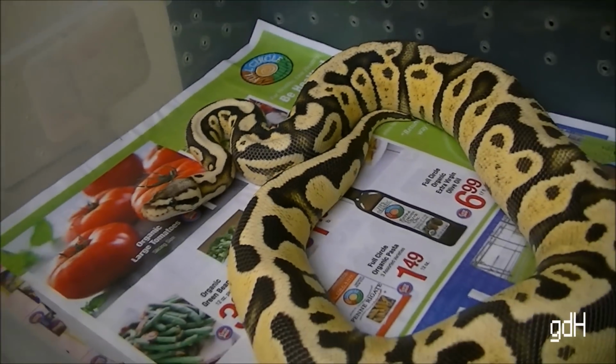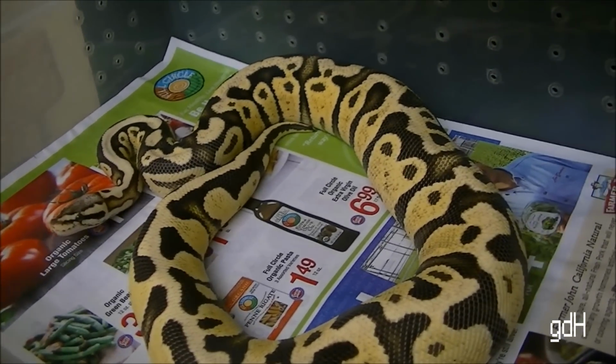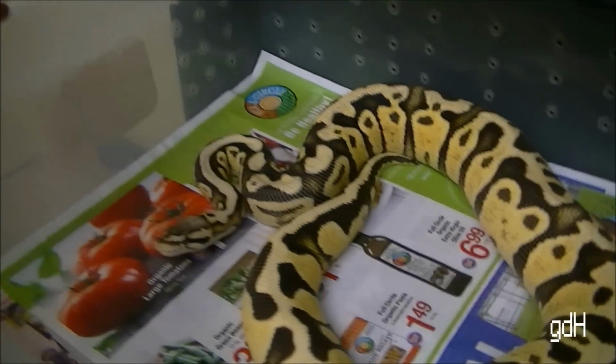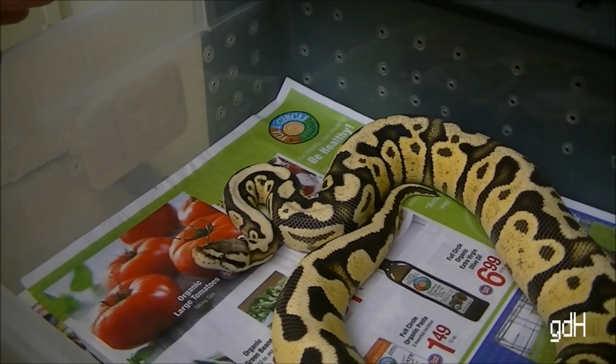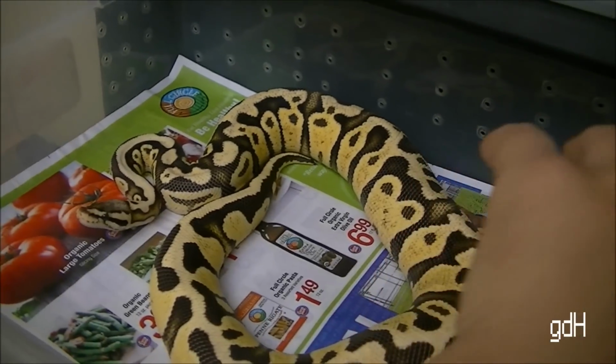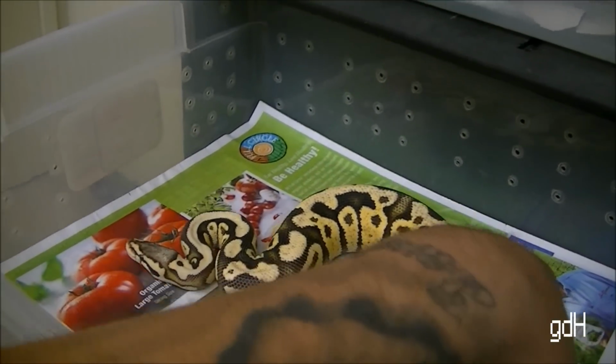But if a snake is coiled, what you want to do is distract the snake with one hand. Let me show you. You see how she's looking at my hand? You distract them with one hand, while with the other hand you reach around the other side and pick them up. That's how you're going to handle a more aggressive snake.